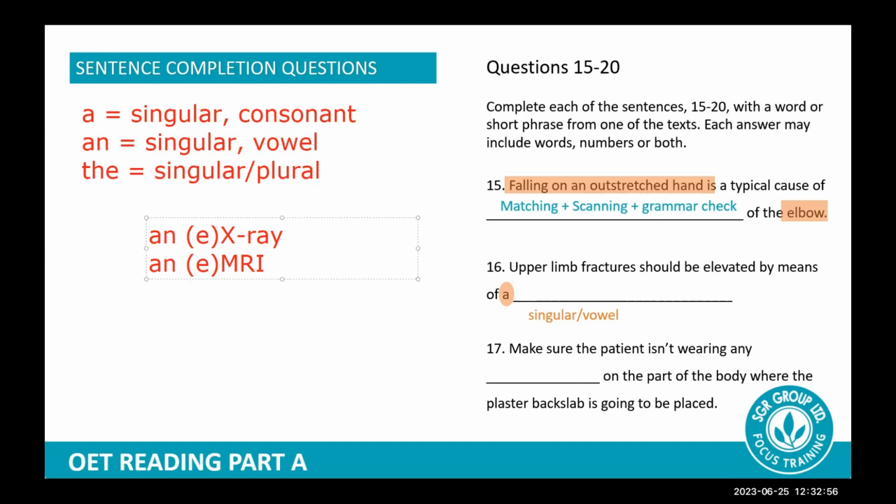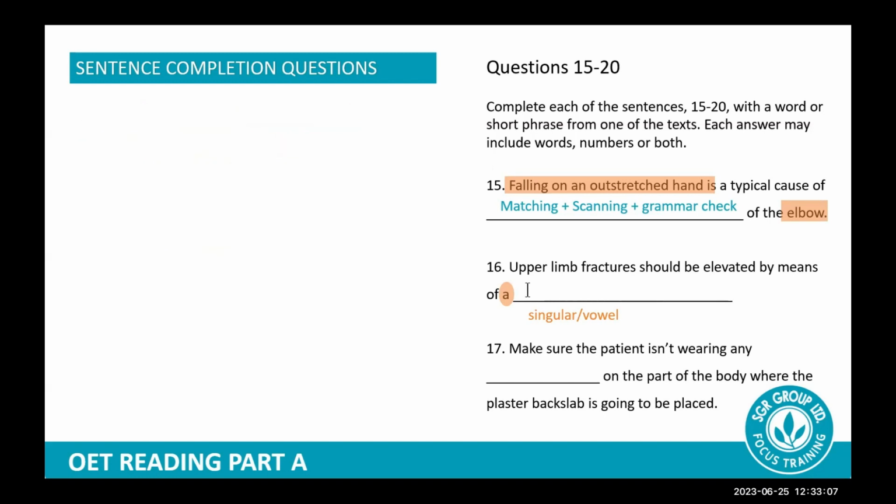Okay, these are your wordings that come from your A and your an. It's all about the sound. Okay, so this tells you, if your answer's sound starts with A-E-I-O-U, your answer is wrong because these are vowels. So OET is already giving you a clue. The answer starts with a consonant sound.